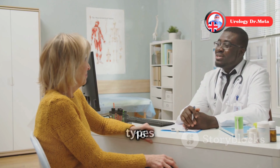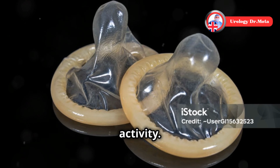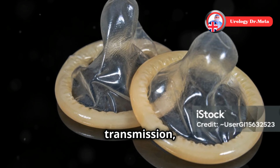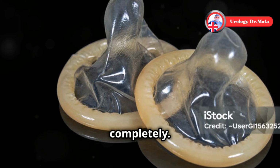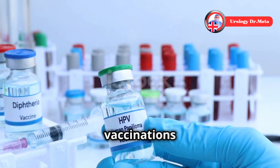HPV spreads through skin-to-skin contact. This usually happens during sexual activity, but it can also be transmitted through other forms of close contact. It's important to remember that HPV can be spread even when an infected person has no visible symptoms. Using protection such as condoms can reduce the risk of transmission, but it does not eliminate it completely. Regular screenings and vaccinations are also key in preventing HPV-related health issues.